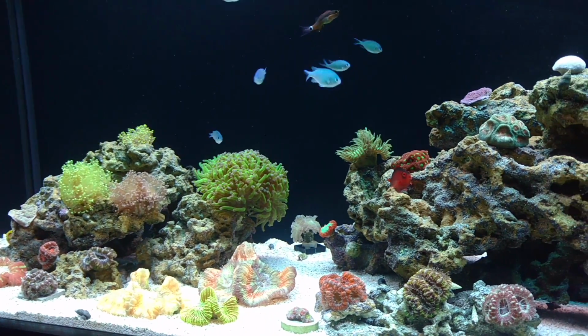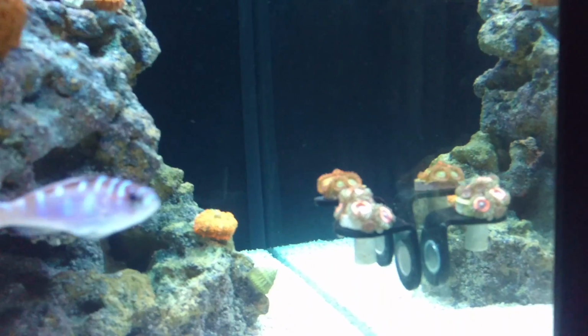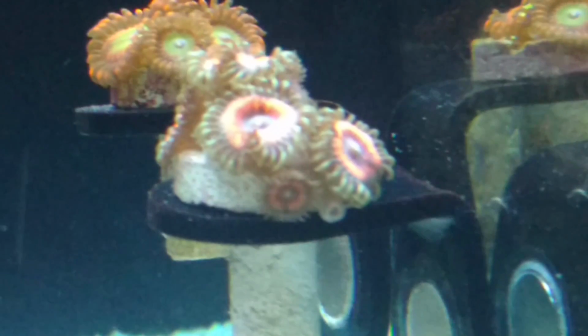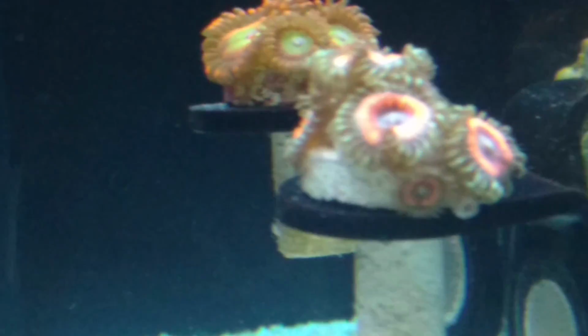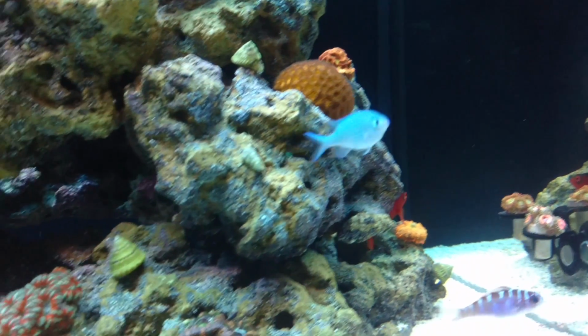it's doing really good. The zoanthids are starting to spread, and let's see if I can... See that right there on those Armageddons? They're actually starting to make their way to the side of the disc and looking for more room to grow.